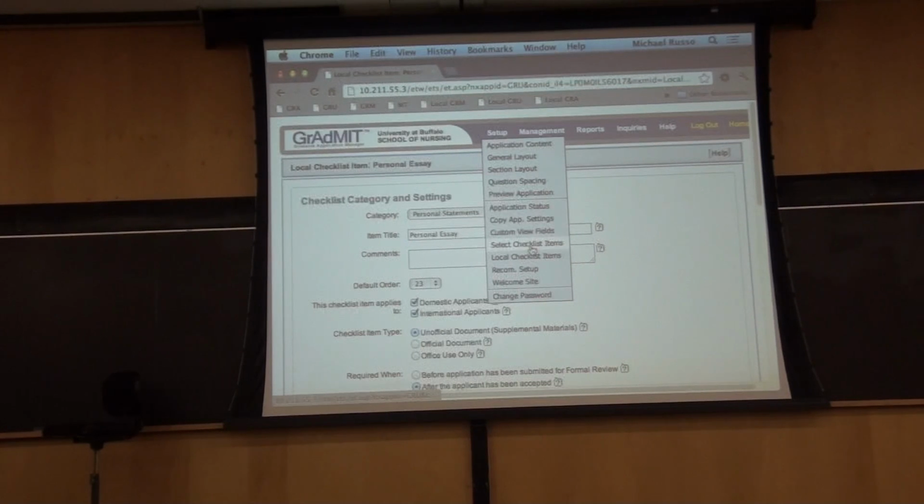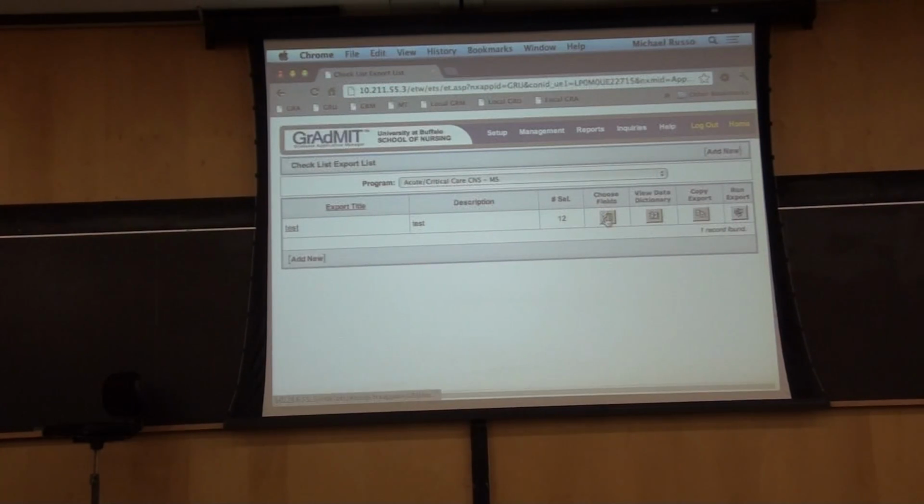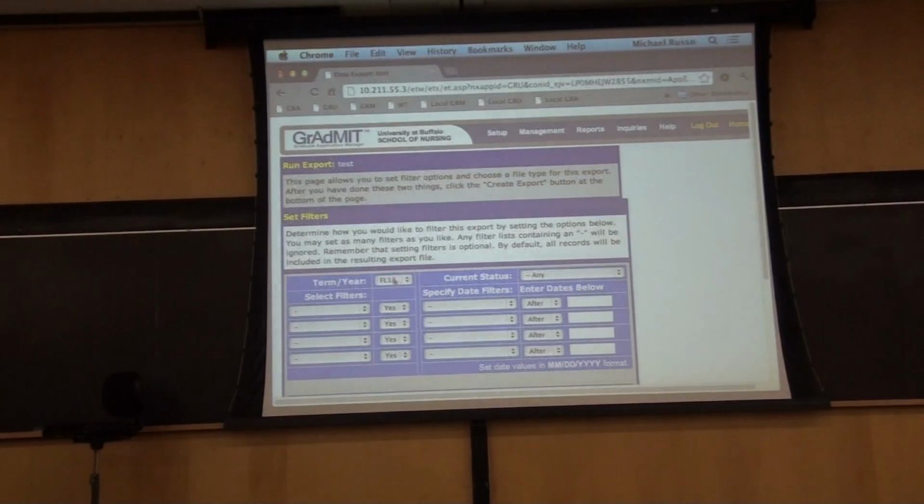Well, you could focus on a given term in the checklist export, and choose your fields. You could focus on a whole cohort based on the semester, and then use some of the other filters like their application status, and only export checklist data for that group. Would that be helpful? It might. I'll have to play around with it. Yeah, but I think that's a great suggestion.